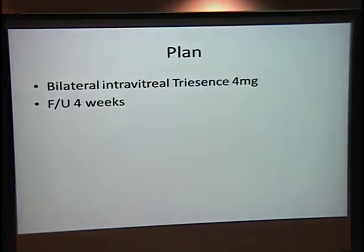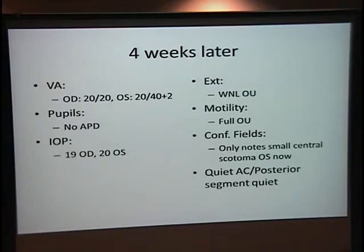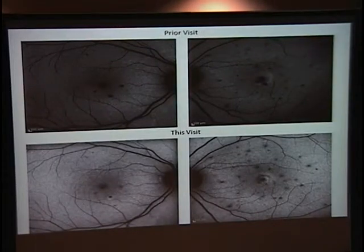So we have a long talk with her because she's pregnant, and so that really changes some of our options. And what we recommend is intravitreal triamcinolone, Triesence. We tell her we think this is very safe with your pregnancy. We put the medicine right where we want it. She comes back 4 weeks after that and really feels like she's doing a lot better. She's 15 weeks pregnant at this point. Vision has gone from 20/40 back to 20/20 in the right eye, and from 20/60 minus to 20/40 plus in the left eye. So we're pleased with that.